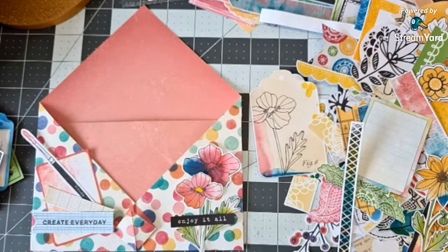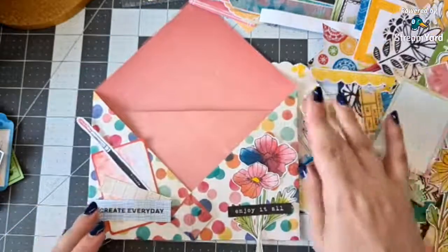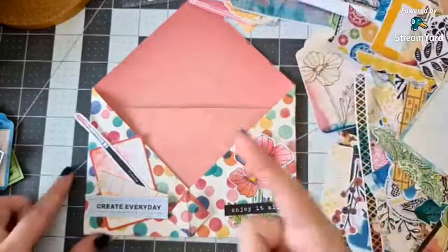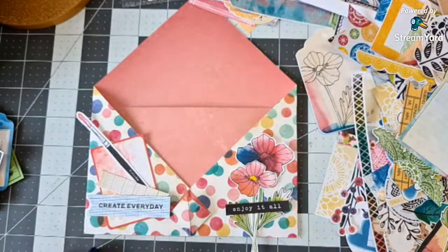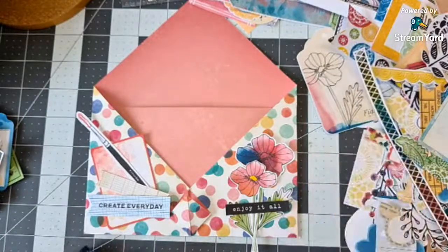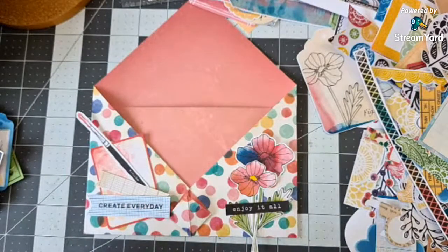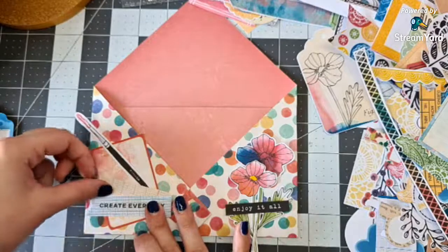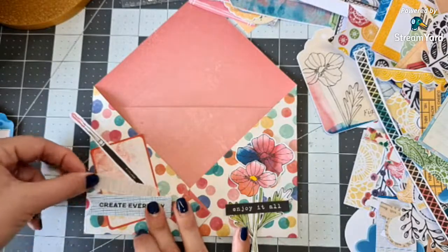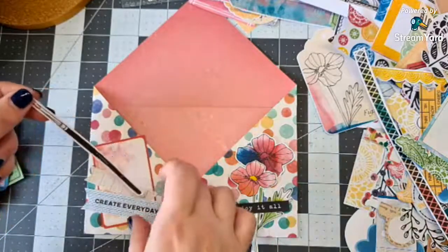I don't think I like the enjoy it all though. Sorry, I should really bring this into the center for you. It's only because I've got my computer over here that is taking up half my desk. Do we like the enjoy it all? I like this side because it's like create every day. You've got the little tiny flag here that has like a journal page. Maybe that needs to go under there.